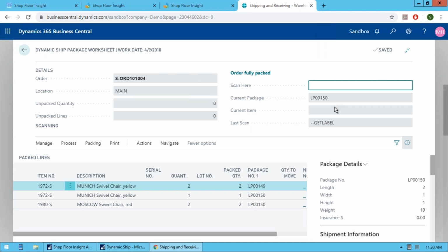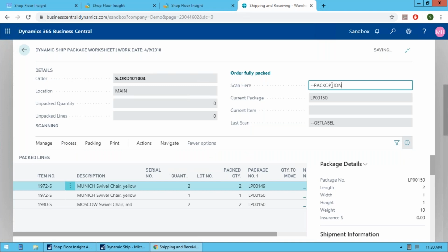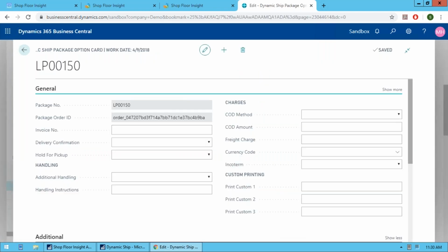Now that's not all. There's a lot more that this thing can do. For example, we often get the question, well, our customer wants me to bill their account number. Great, no problem. So what I'm going to do is scan a command. Again, I could go in here and use the barcodes, but I'm going to just scan a command instead to bring up some options.